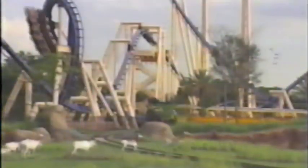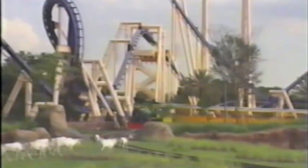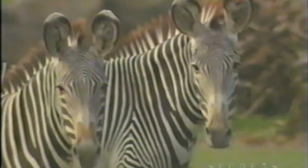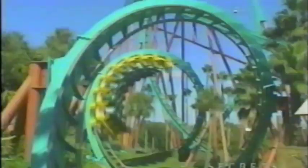Busch Gardens in Tampa Bay, Florida. A 335-acre African Serengeti theme park that's complete with over 3,000 exotic animals, 22 adrenaline-pumping thrill rides, and a variety of Broadway-style live entertainment.